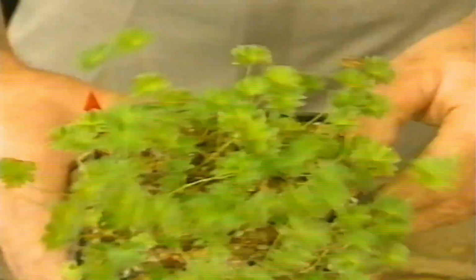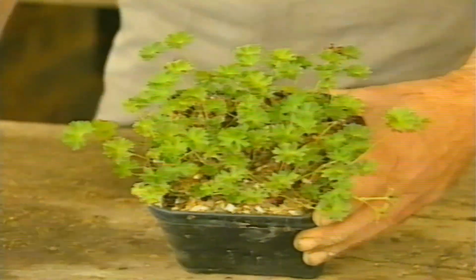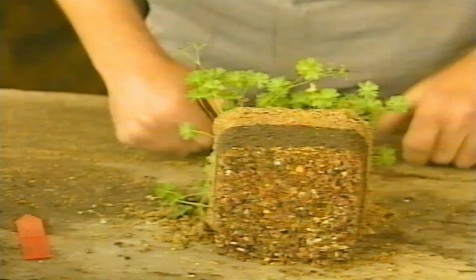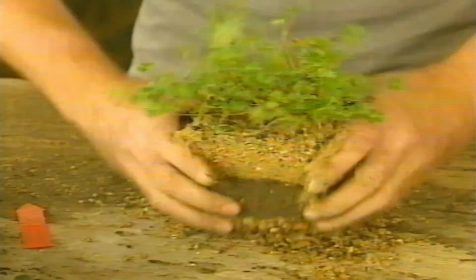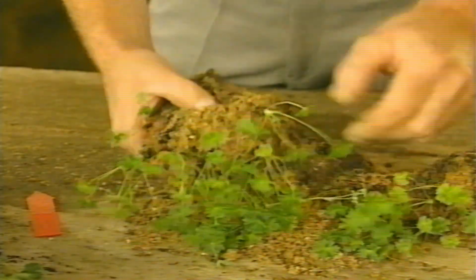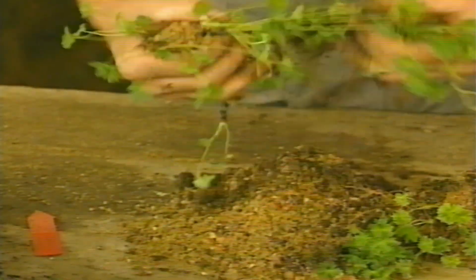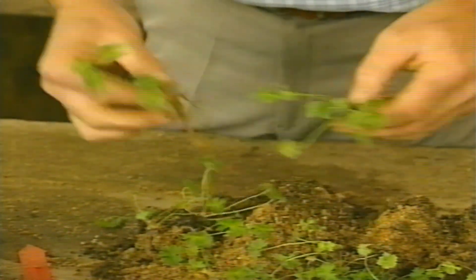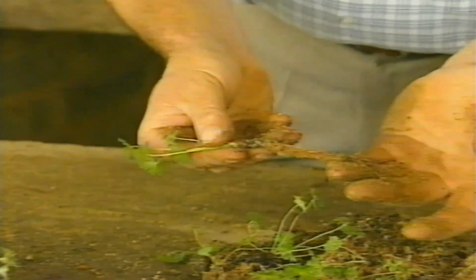Here we have a few cuttings of the same plant we took a few months ago, probably around the end of March. Just knock these out, and then you can see the three layers: the grit, the compost, and the sand. Just free these up, and you can see the way these are rooted. Got pretty good roots on them. Can hardly break them at the moment. And you can see where they've rooted from where I made the cuts earlier in the year.